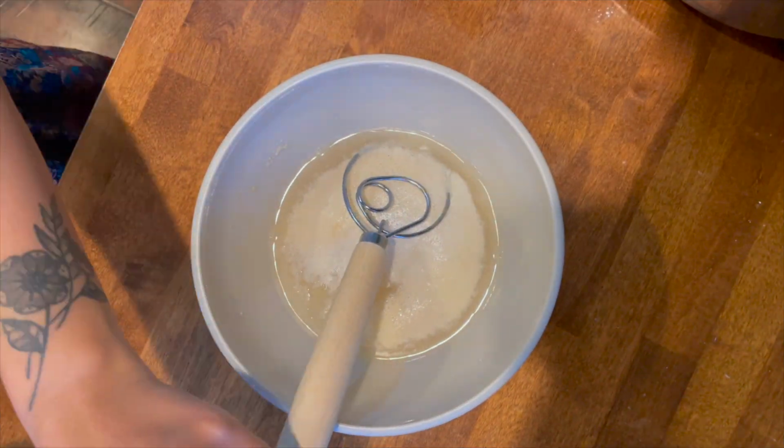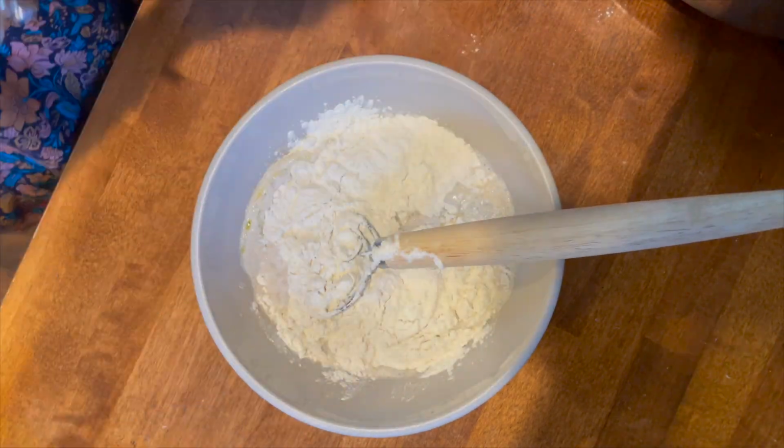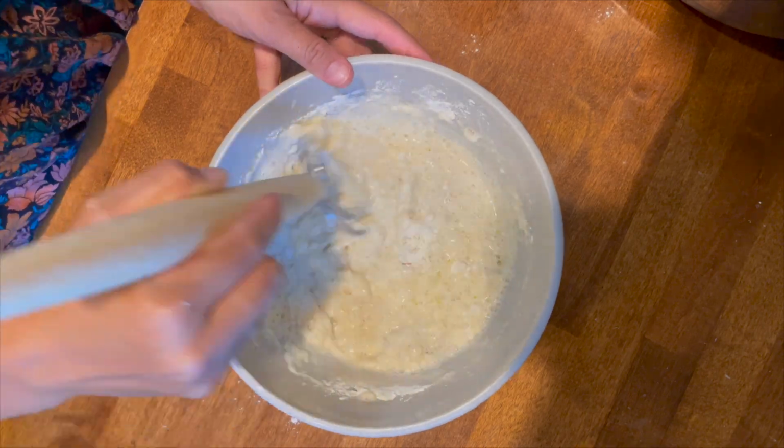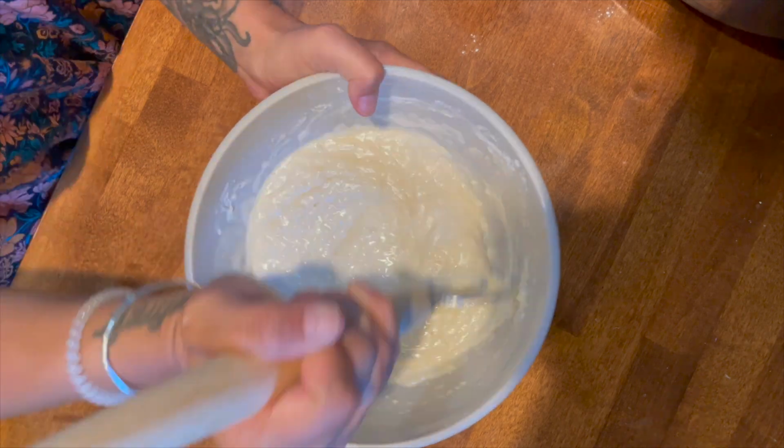You could use maple syrup, you could use honey, you could use classic sugar if you wanted to. You're going to cover that for 10 minutes. And then you're going to start adding the rest of your ingredients. So a drizzle of olive oil and 1 cup of flour. I mix that together, and then I add my 2nd cup of flour.